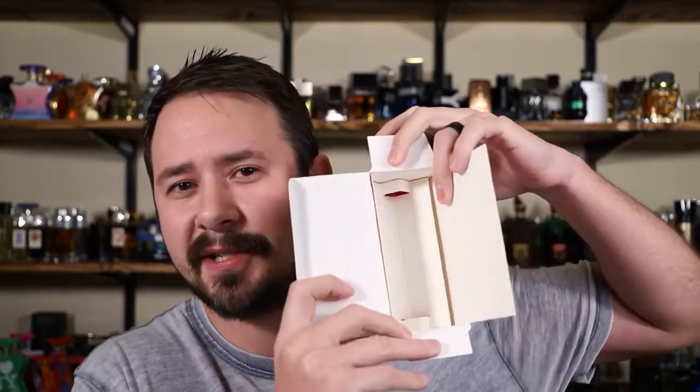The box opens up a little bit uniquely. Most fragrances, you would just pop open the top and take the fragrance out, but this one actually opens up on the side. So there we go. It opens up right here, and then the fragrance fits in there. So it will look like so. And then we have the bottle.